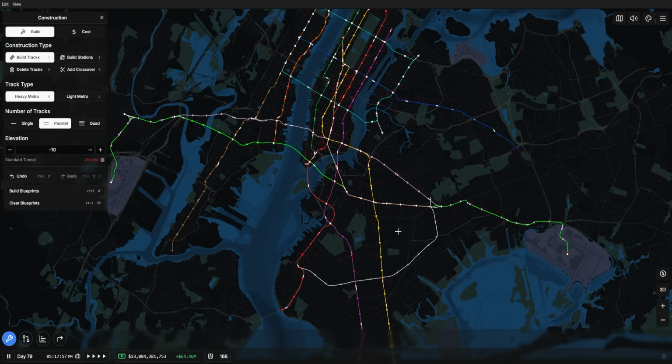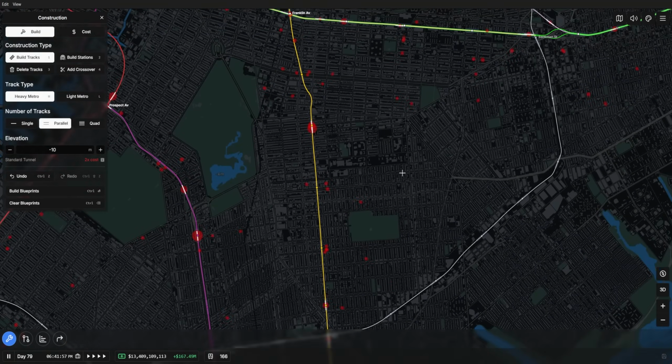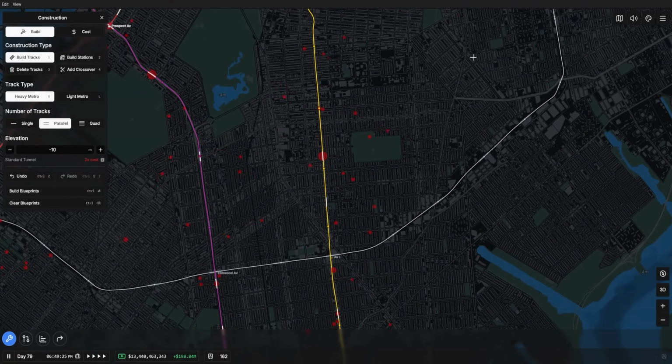And could this be the start of a loop? I don't know, boys. Could this be the start of a loop system? It feels like it could, but we'll see. We will see. Now, that's all in, and that's fine and dandy.